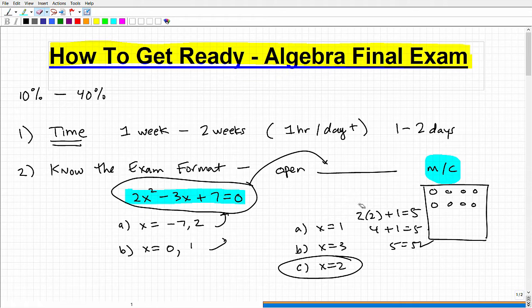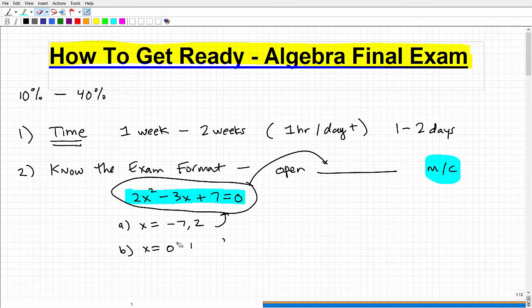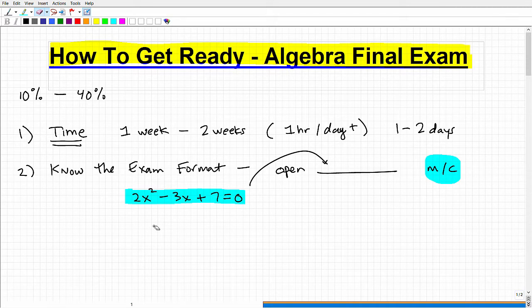Let me erase this. If you just be patient here, I'm going to talk about some specific math topics in algebra, but I want to first kind of talk about the format and how you should be strategizing. Okay, so open-ended. Now let's take this equation, and it's open-ended.